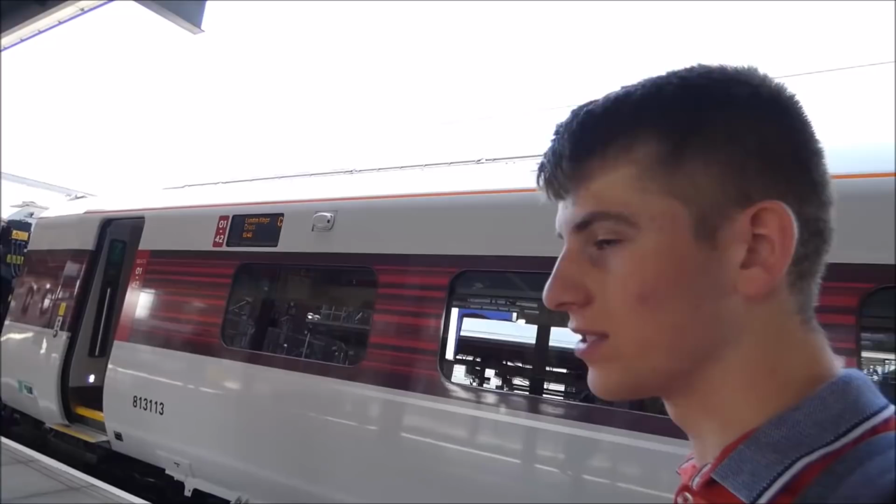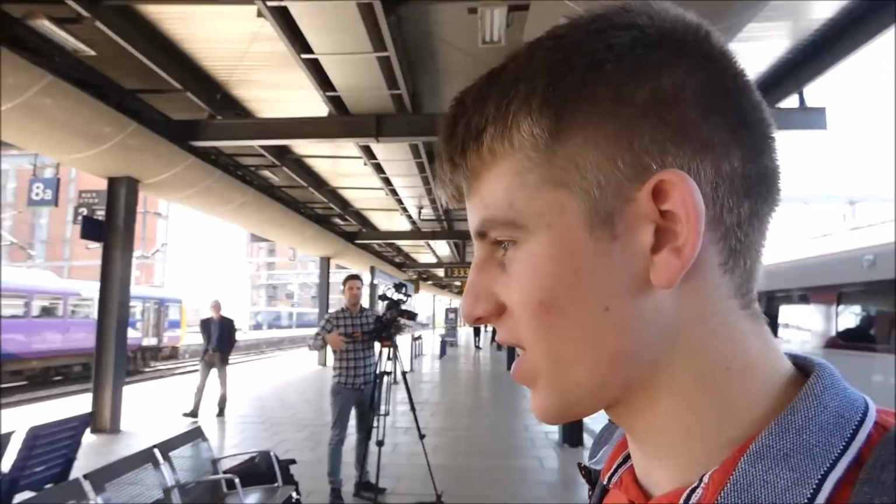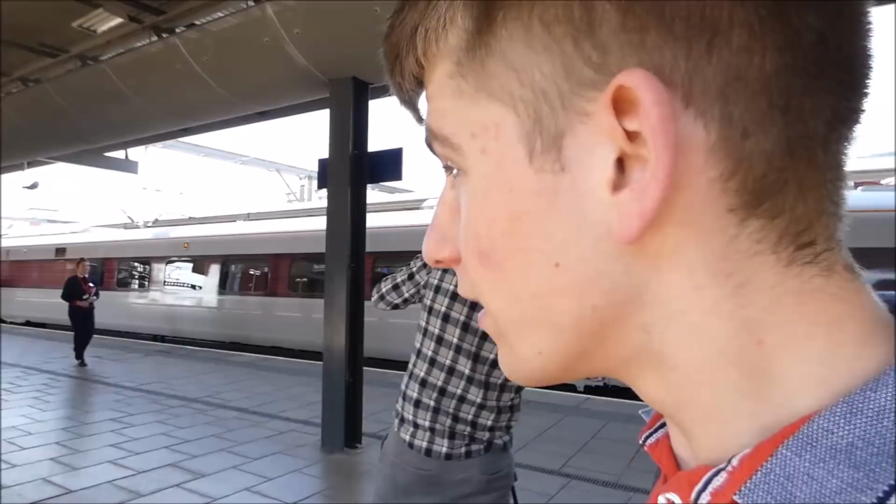This is actually quite a long train, this one. It's got 9 coaches. So, this one is 113. I'm trying to avoid as many cameras as I can, because I don't want to get in the way of them. So yeah, I'll go down to the other end and see what I can see down there.